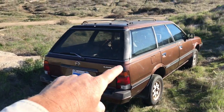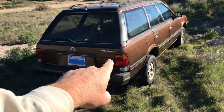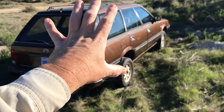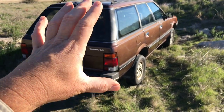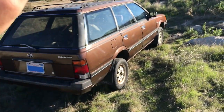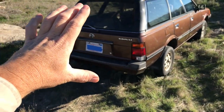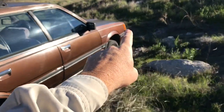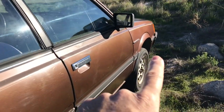So this rear gate right here is from a donor car. Years ago I was rear-ended, and this is from a GL10 model, but this wagon is actually a GL. So the GL10 was a model that had, I believe, power windows and some upgrades. This is a standard GL model, manual windows, manual steering, and that type of thing. So the rear gate is from a donor car, and also the front quarter panel, as you can see by the pinstripe, is from a donor car as well.